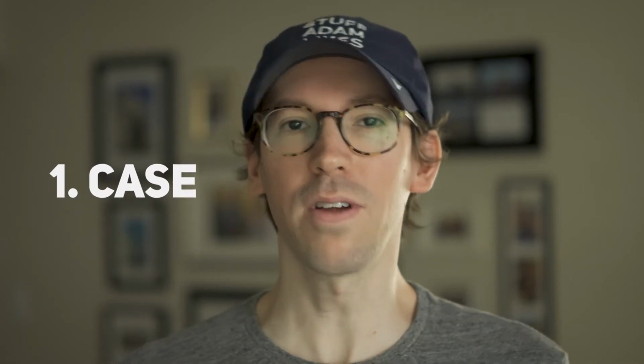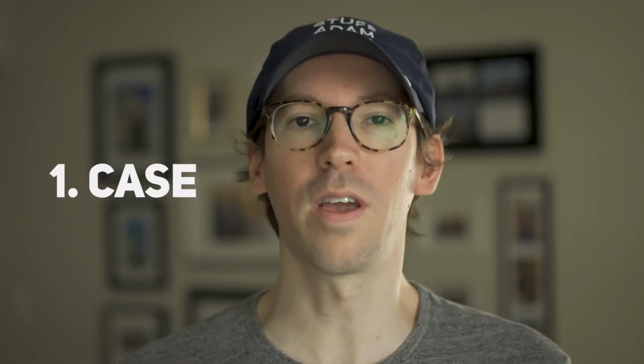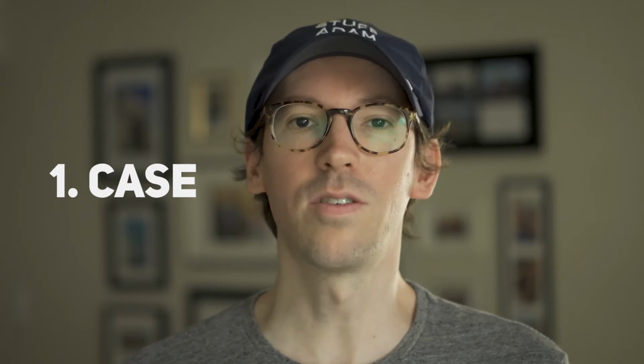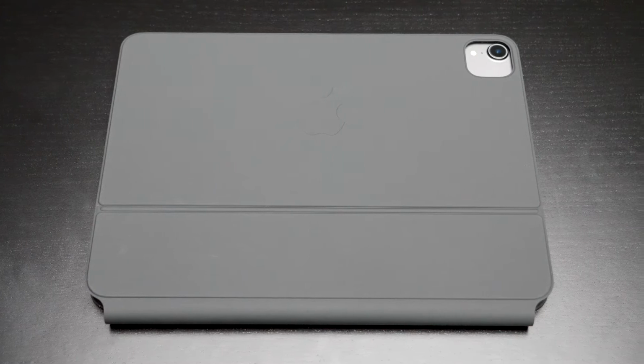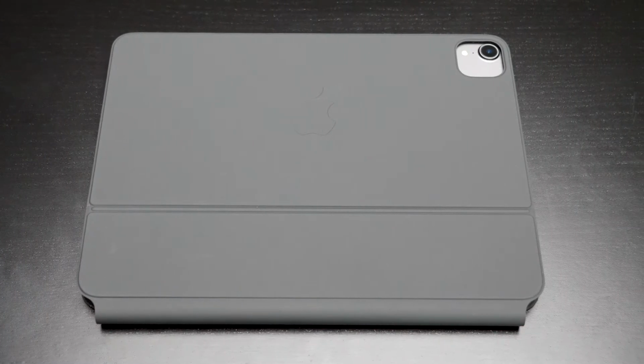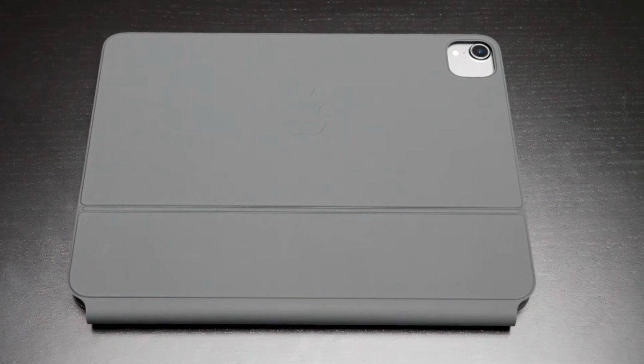First and foremost, whatever else these things do, at the end of the day, they are both cases, designed to protect your iPad, particularly the screen, which is the most vulnerable to impact. How does each measure up? Here I give the advantage to the Magic Keyboard, if just for the fact that both the front and back of the case are thicker than the Keyboard Folio.